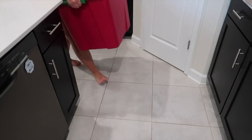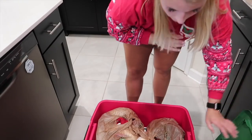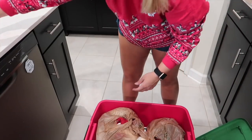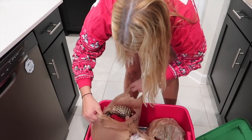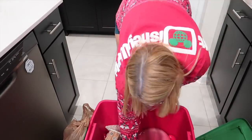Even though my style has changed, I still wanted to go through my old Christmas decor stuff because I knew there was some stuff in there that I was still gonna wanna use. So I definitely wanted to go ahead and sift through those buckets. I only did like a light sorting. I kinda just grabbed whatever caught my attention.